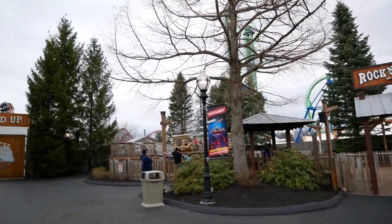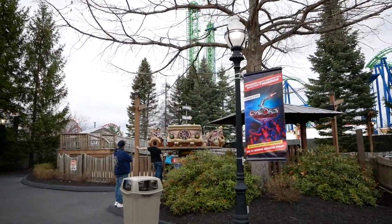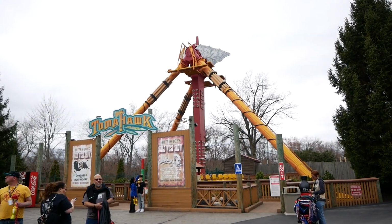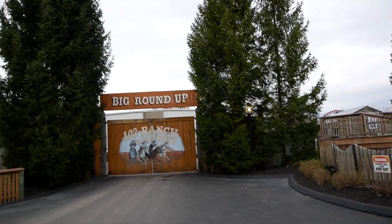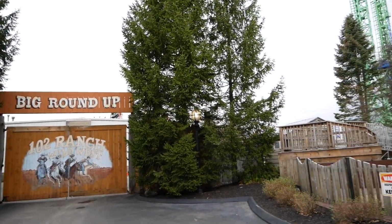But yep, so here's a couple rides here. It's kind of like a dead end area, a little weird. We got this Rockin' Rodeo and Tomahawk. For some reason they have two of these, this and the way bigger Harley Quinn. And Big Roundup. It's just like a weird way to cover up a dead end, okay?